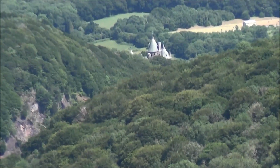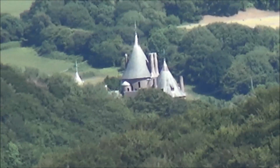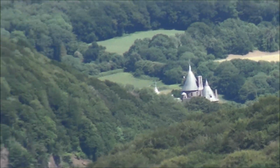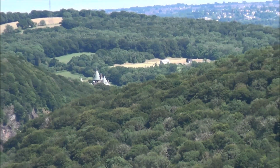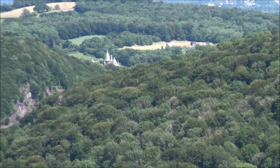There's the towers at the top of Castle Coch, which we think might be the star representing, was it Betelgeuse, the one that is the red star, and it is a red castle, so it seems more than a coincidence perhaps. And then we're going to keep pushing up, and you'll see it's well worth the view, whether you're interested in astronomy or not. It's fantastic.